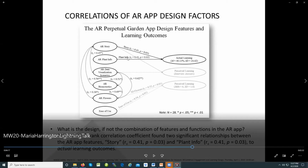In reflection, that's not surprising, because in order to actually learn something, you need access to the facts and to place that into context with the story. What's really fascinating are all these intercorrelations to the attributes and the features of the AR app as designed to indicate that there's something going on here, and contrasting with the perceived learning. So ease of use and the access to the flowers were correlated to subjective interpretations, but they did not result in actual learning. So that's an interesting finding.